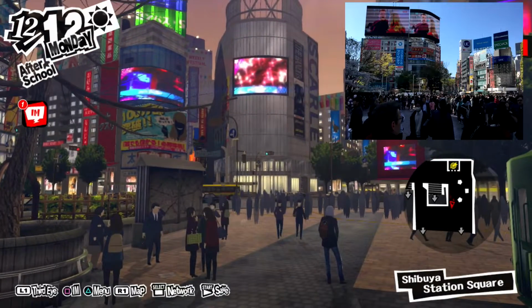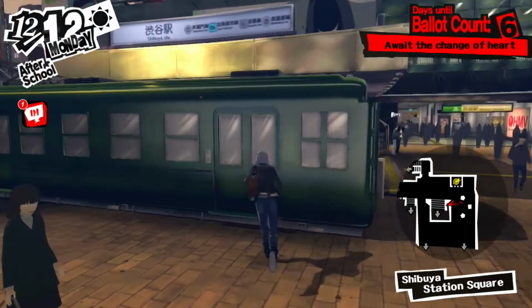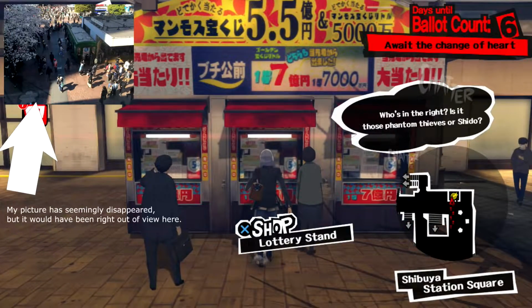Shibuya Crossing is almost entirely spot on, with a few exceptions I found odd. For starters, there is no smoking booth at the real-life location. The train car is actually a visitor center I found out, and yes, the lotto booths are also really there.